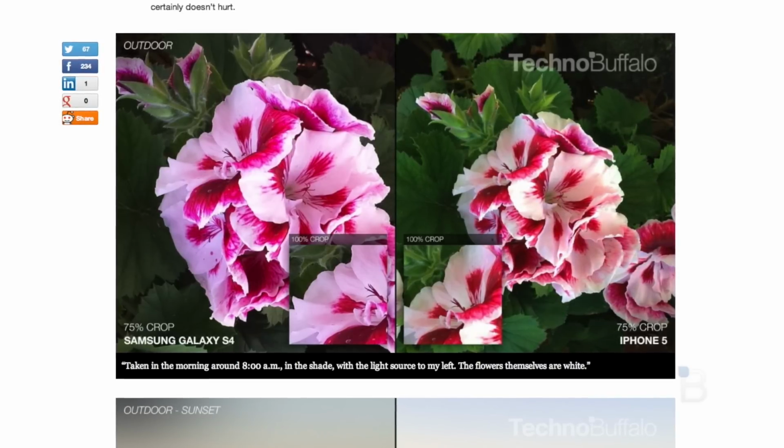They were very impressive. For me, if I was going to pick a phone that I want to just go shoot regular pictures with, I would still pick the iPhone 5, which is really a testament considering how old it is.